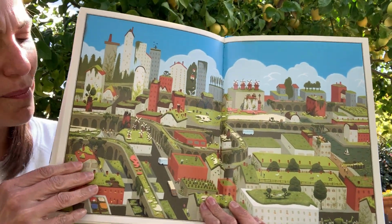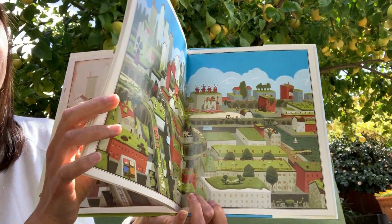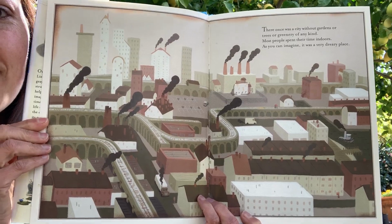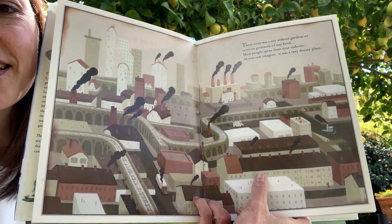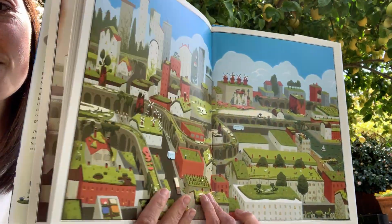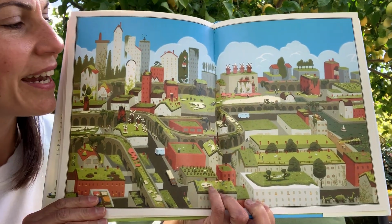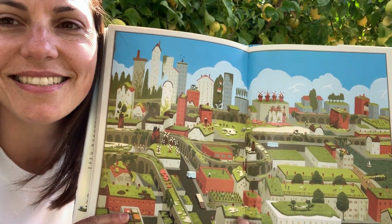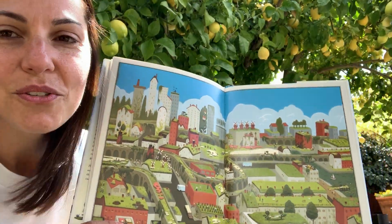So let's take a look back at the beginning on what the setting looked like at first. And then this city transformed into a very different looking setting full of plants and gardens. Whatever story you read with your family today, I want you to look carefully at the pictures and try and figure out what's the setting in that story.